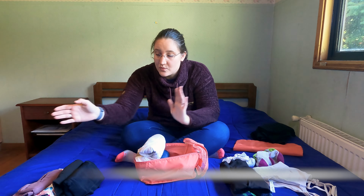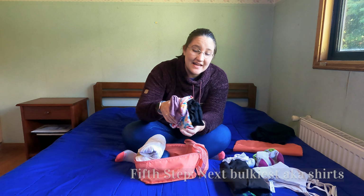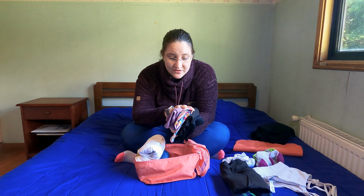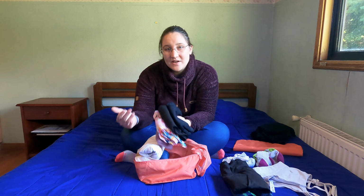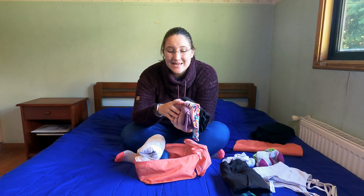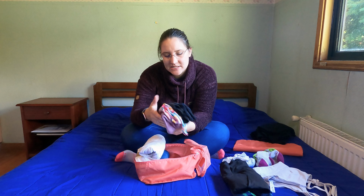Next, I'm going to go with my shirts. So I am only going for a weekend, so Saturday through Monday, but I am taking 4 tops. The reason for that is I like variety. I like to mix things up, so I want to have options. So I usually try to pick something that is either a neutral or in the same color family, so that I'm just sticking with the same pants.